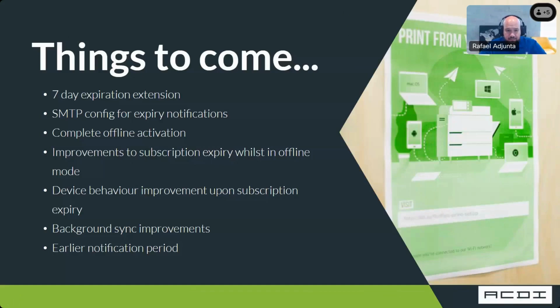All right, next slide. All right, so things to come. We've given you some information about how version 24 works, what some of the limitations are, and what to look out for, but what are we doing to address some of those shortcomings, and also to make the experience better? Well, there is going to be a way for administrators to do a 7-day expiration license extension. So a way to go into the interface. Let's say they forgot to renew their subscription or they went over their allowed licenses for devices, they'll be able to extend their license for 7 days, giving them a week to address that issue.